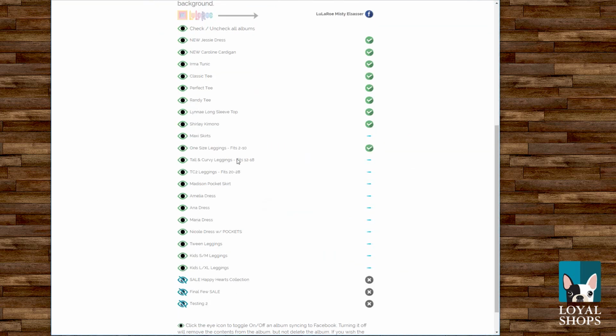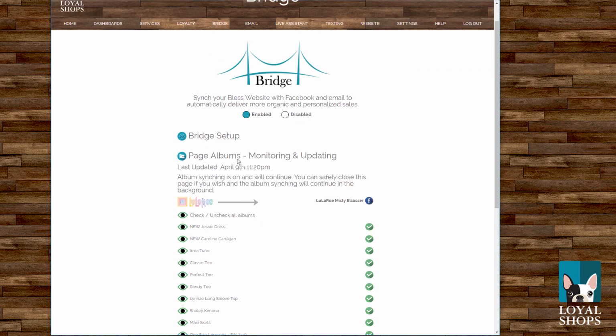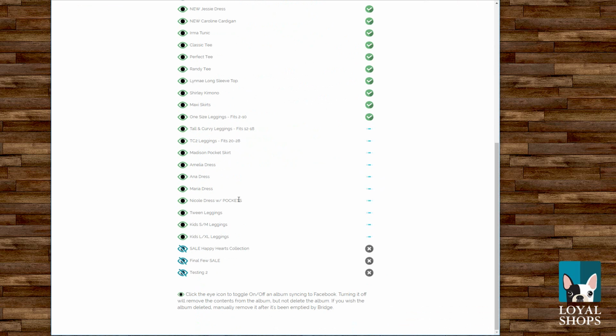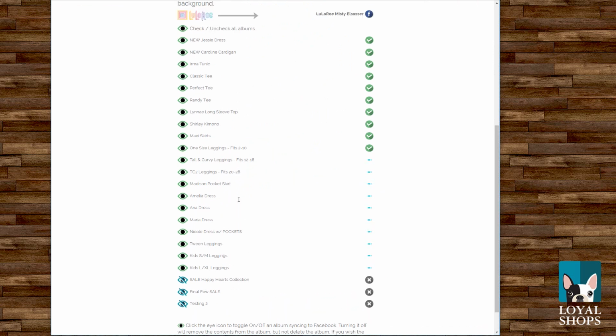Continuing to crank here with new products. Now that I have started this process, if I choose and I decide that for some reason I don't want to have one of these syncing anymore, or at least for a day or so I don't want to have it, I can click on this actual icon. It'll basically switch it to this hide icon, and it will then go out to Facebook and it'll start removing all of the perfect tees out of Facebook.